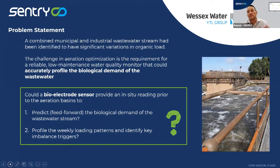They were discharging big slugs of BOD and COD, but not always the same quality, not always the same volume, maybe not even always the same time of year. So it was very difficult for Ivor at this facility to understand and optimize his own process downstream of that. The other interesting thing is the type of organics coming down the pipe was very short, very sugary type waste stream. So not very difficult for a UV type sensor to pick that up.